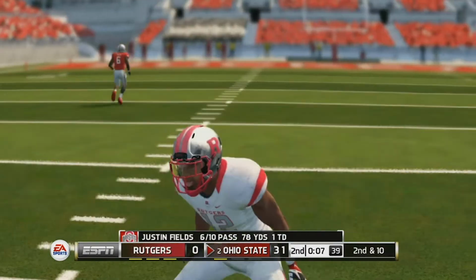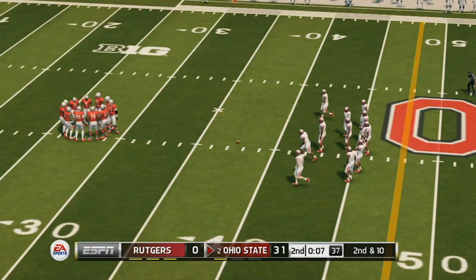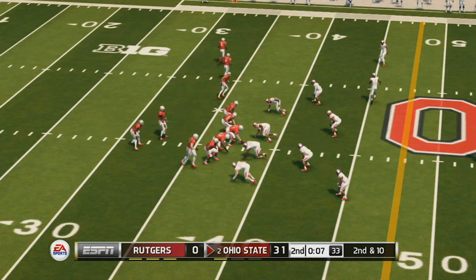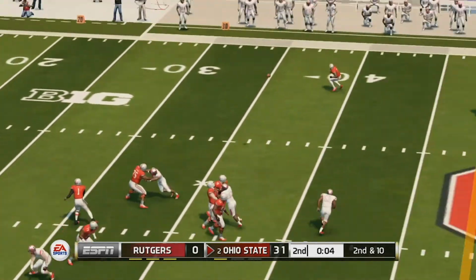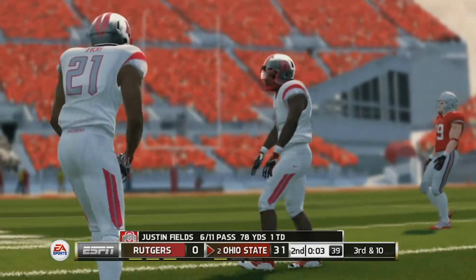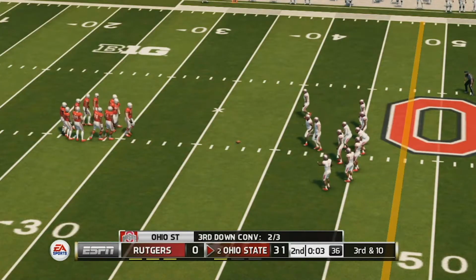Got his receiver, dropped it, incomplete. Williams was the intended receiver on the play. From their own 37-yard line. 2nd down. Ohio State up big. Looking for his man, incomplete. Then the intended receiver on the play. 3rd down.